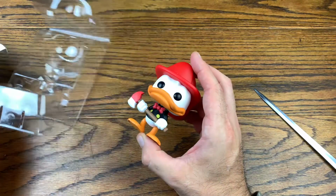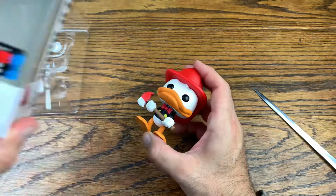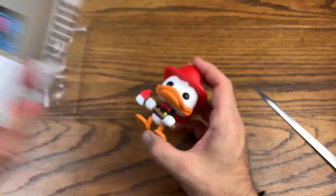But if you know for sure, let me know down in the comments below what the variation of the stickers actually are.